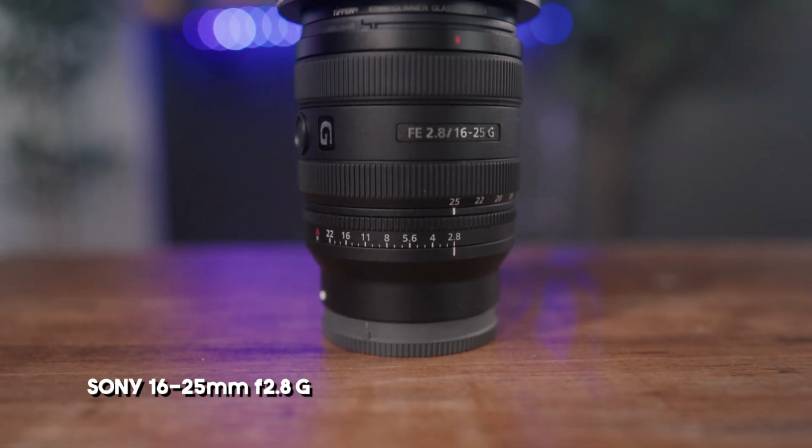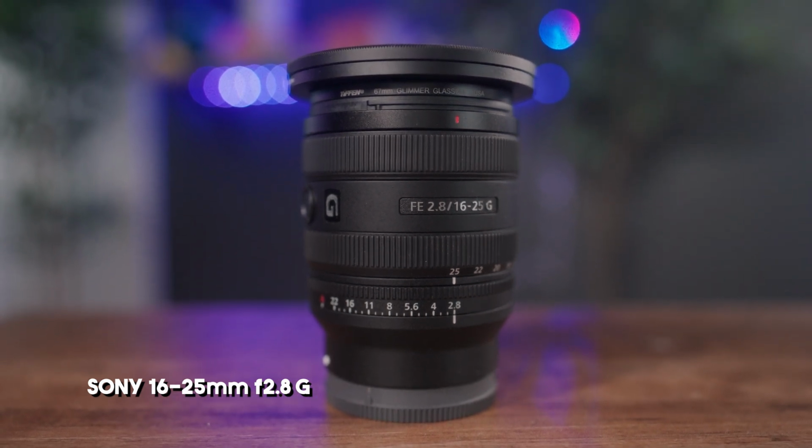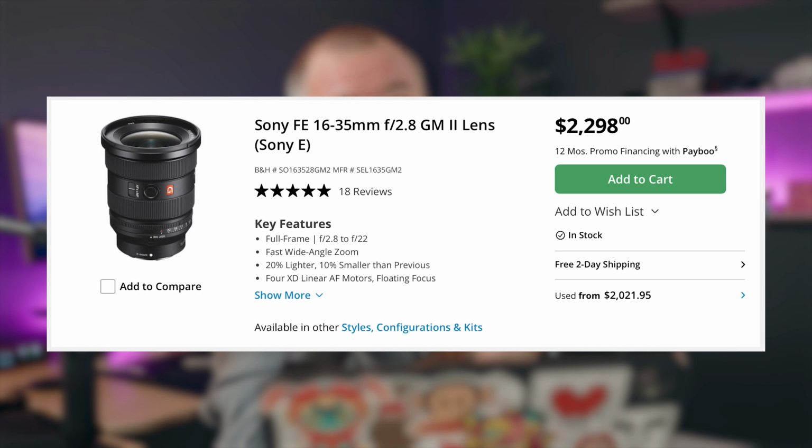So I chose an entirely different lens and a weird lens that I don't think a lot of people talk about. The 16mm to 25mm f2.8 G zoom. This is kind of like a newer lens from Sony. Not a lot of people talk about it because it's a very weird zoom range. 16 to 25. I mean, generally it's 16 to 35. But the 16 to 35 that Sony sells is really, really, really nice. But it's also very expensive. It's like $2,300, and it's very heavy.